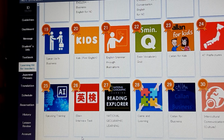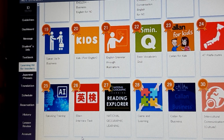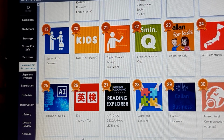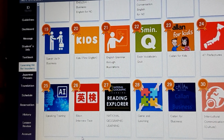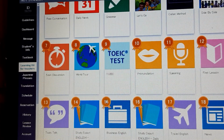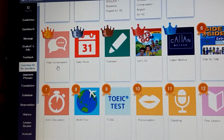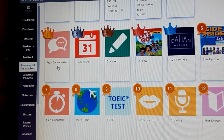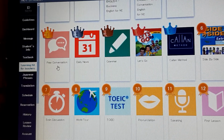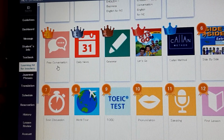But I will say the more badges you get, the better off you're going to be for soliciting students, because they will look for those badges. Say a student is trying to learn free conversation. And this is just talking about whatever the student leads you. It's a subject they want to talk about, like maybe they've traveled to other places, and maybe they've worked different jobs, and they're telling you about that.